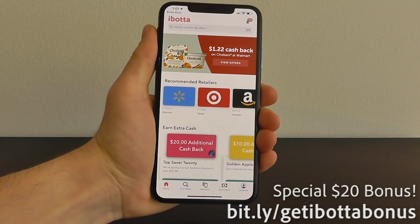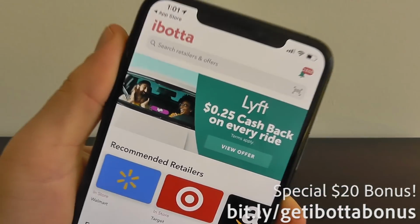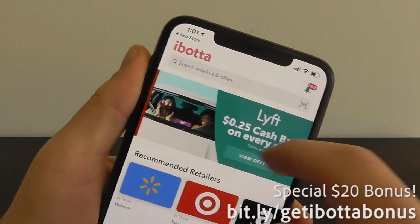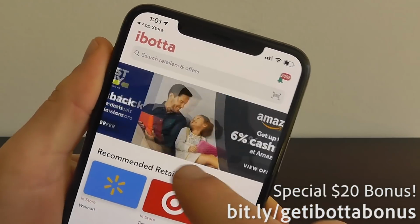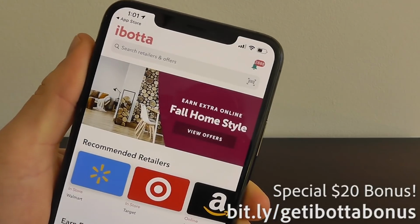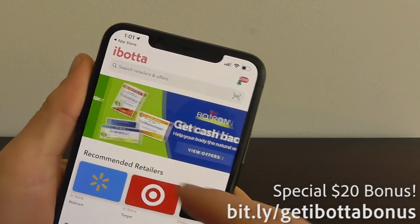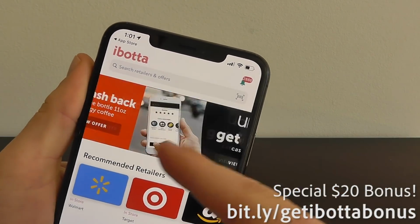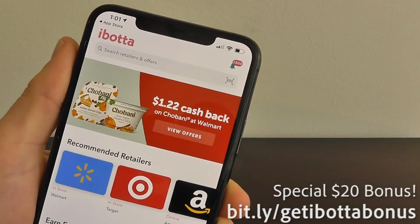And as you can see, you can get cash back on everyday purchases. So let's go ahead and sign up for the account and show you inside Ibotta. As you can see, now that we're in the app, you can see just how easy it is to earn cash back. You can actually earn cash back on things like Lyft and Uber rides, Best Buy, $10 cash back on limited time deals, 6% at Amazon. You can scroll through here, there's a wide variety, but it also lets you save cash back at different stores as well. You can kind of swipe through here, 75 cents at Uber. I mean, that's easy if you use Uber anyways.